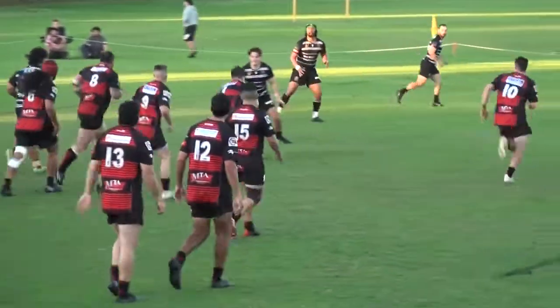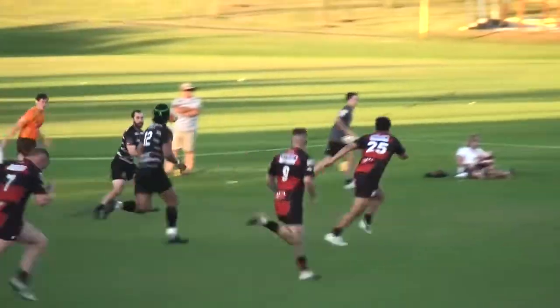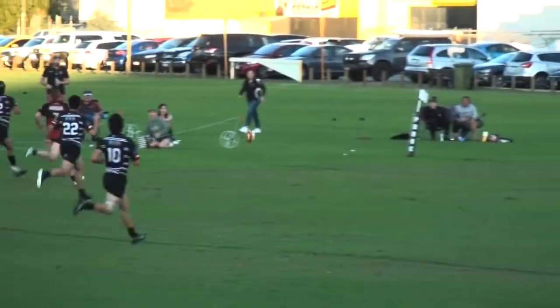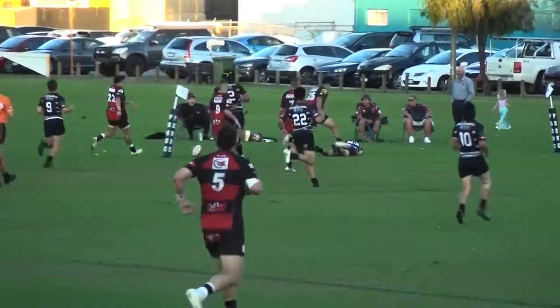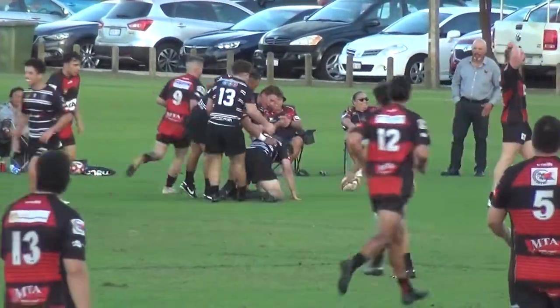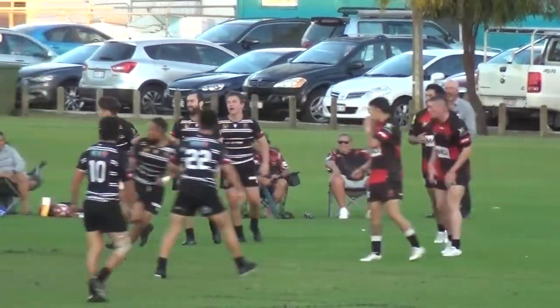They go again. Kalamunda, they tried the extra pass, and Bayswater have managed to get the ball back in some open field now. William Martin kicks through. Martin's going to chase his own kick, going to retrieve his own kick. He went to pick it up. I don't think he got possession. I don't think the try will be completed.